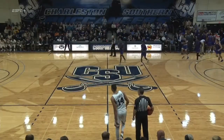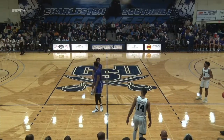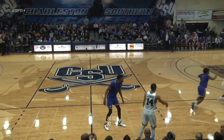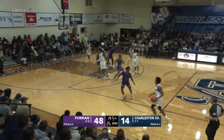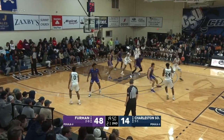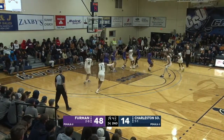It's going to take a ridiculous comeback from Charleston Southern, down by 34 at half. Only 14 first half points. Really missing starting point guard Dontrell Schuler tonight, who's out nursing a hip injury, actually recovering from surgery that he had in the offseason. They need him back. They miss his toughness.